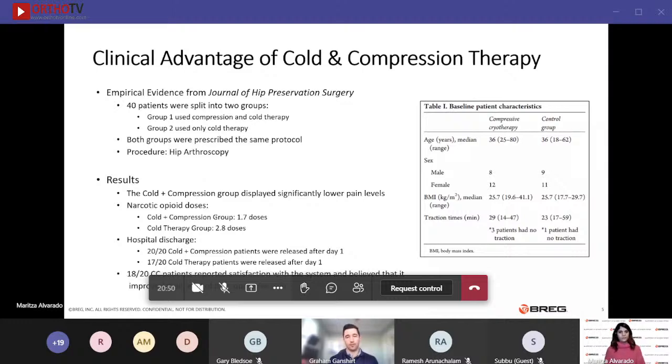So the results are quite fascinating to me. They surveyed all the patients and gave them a scale of 1 to 10 while they were recovering. And the cold and compression group displayed a significantly lower pain level. So the cold and compression aspect really improved the reduction in swelling, as well as their pain management.